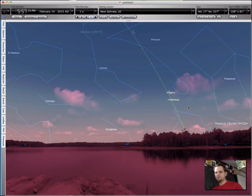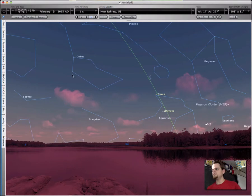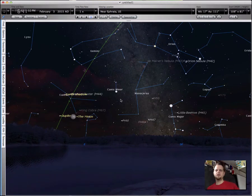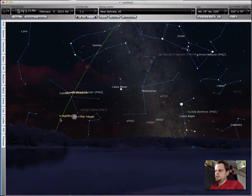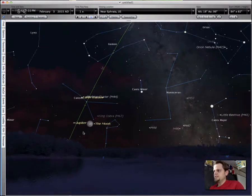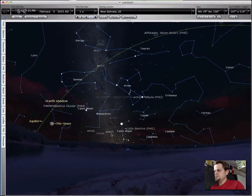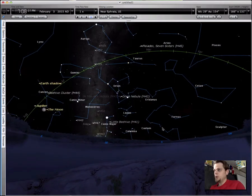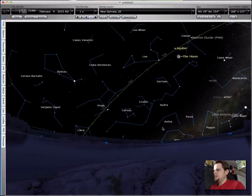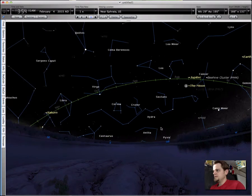Now, let's talk about the things that are going on throughout the month, and let's use the moon as our guide. Let's go to February 3rd. On February 3rd, we look in the east and we find a nice full moon. We start off with a full moon on the 3rd, and that is also a close encounter between Jupiter and the moon. That's as close as they're going to get all month. They're about 5 degrees apart right there. If you look at the moon throughout the night, you notice that the moon rises and reaches its peak in the south and then sets in the west.